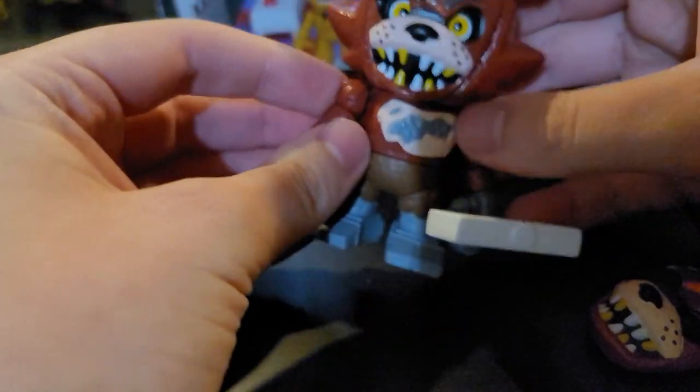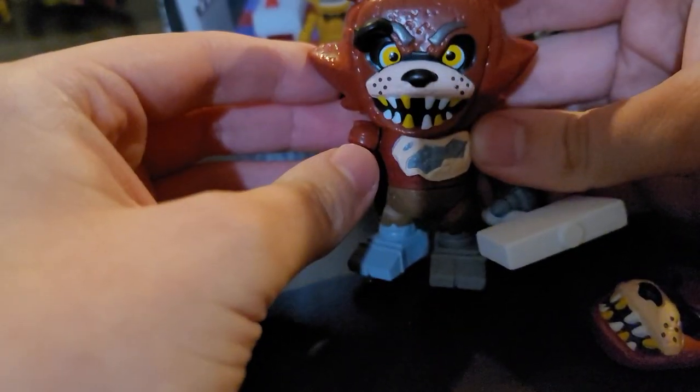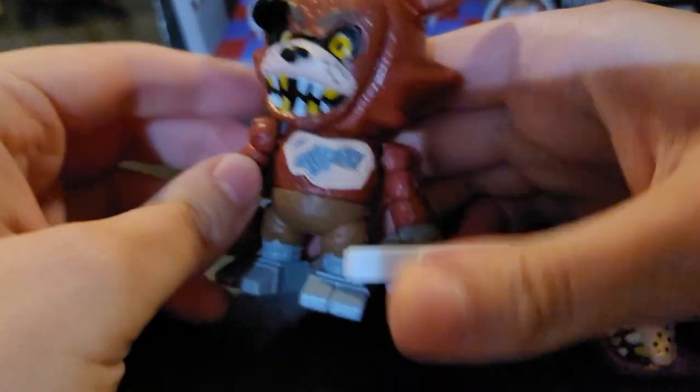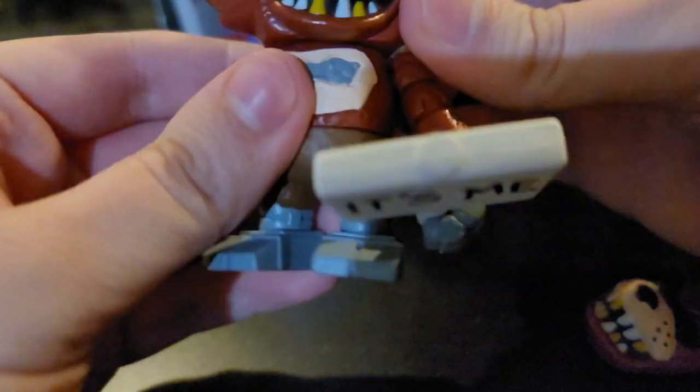So, yeah. I'm gonna be honest. These are kind of lame. And that might be because these aren't even collector things anymore. These are just straight-up toys. But I don't know, I wanted to give them a fair shot. You know, see if... They're kind of interesting, which they are.